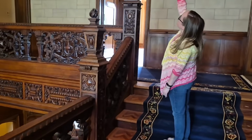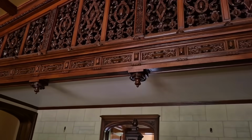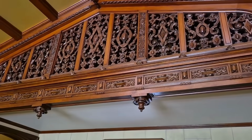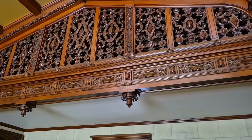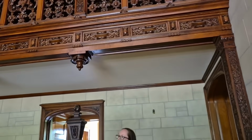Oh, and if you look up here, that's where the remainder of the organ pipes are. Really, more? The high-pitched ones are up there, the really tiny ones. Stephanie, more organ pipes are up in there. That's very cool.